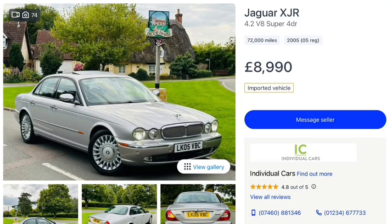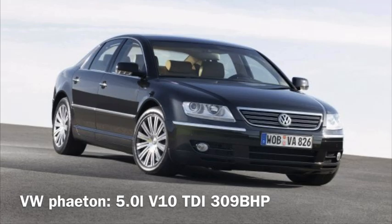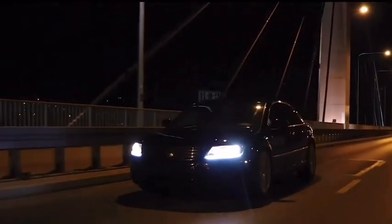It starts at 4 grand, so there is plenty of options for less than 10 grand. And back to Germany we go.